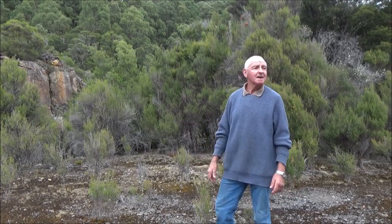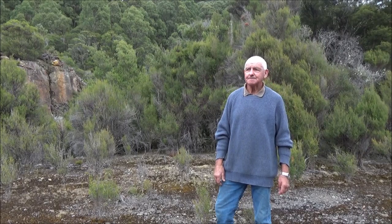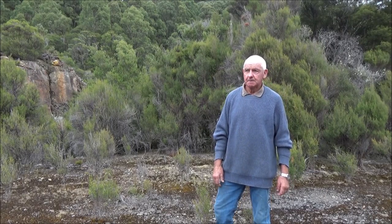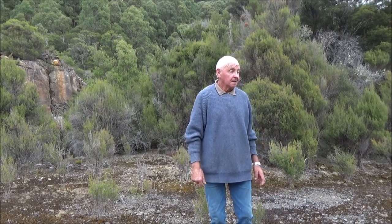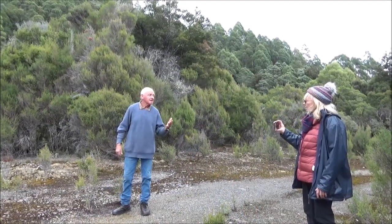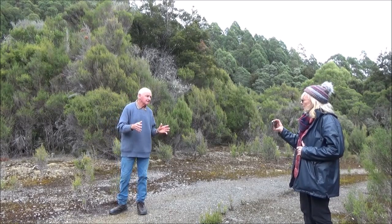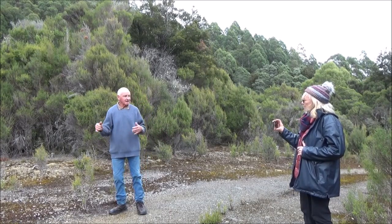The interesting thing too is that we're reasonably high up here. So did you actually bring the rock up to this height? No, we brought it down, we worked in. It was quite flat into where our sluice boxes went, into the river.